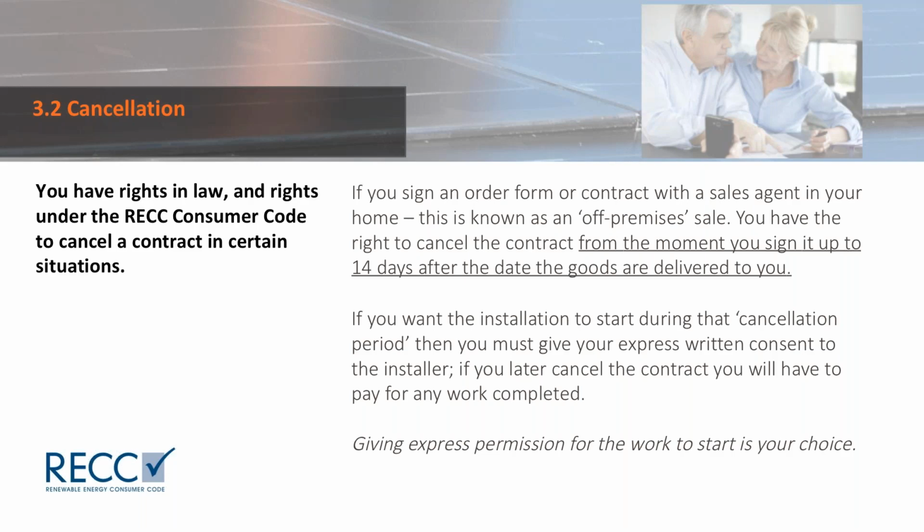Now, the company may want to start the installation during that whole period, and for them to do that, you must give your permission. If you do give them permission and you later cancel the contract, then you will have to pay for any of the work that started. Now, giving that permission for the work to start is your choice, and you should not feel pressured into giving permission for them to start the work.